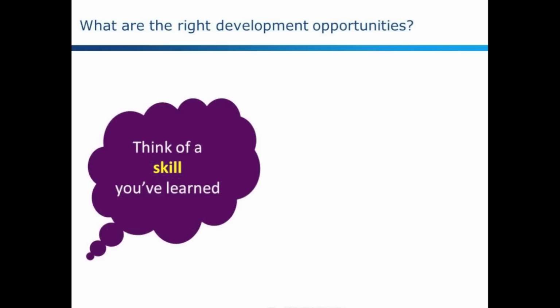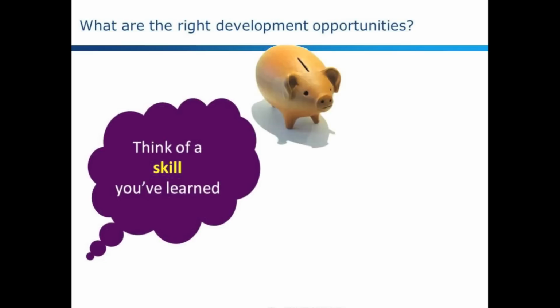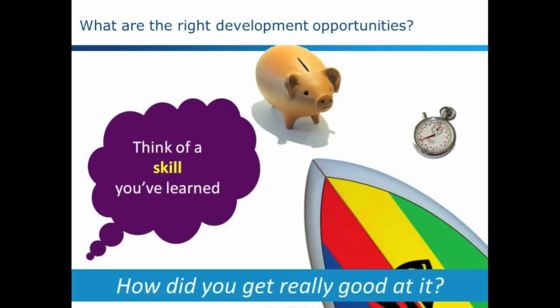To find the answer, I want you to identify a skill that you had to learn from scratch. Maybe financial literacy, project management, or surfing. How did you learn that skill? What were the critical experiences that helped you develop a real proficiency and eventually an expertise?